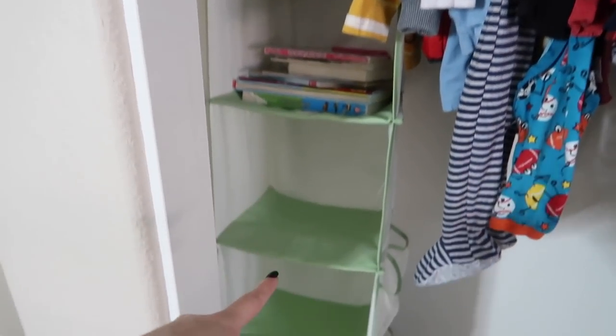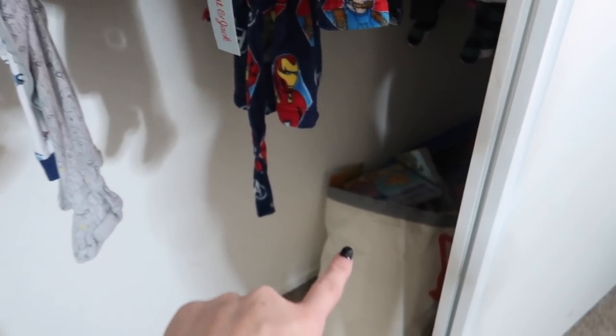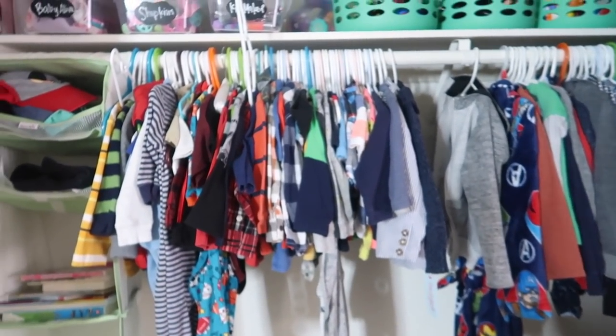I usually put their books in here, but the kids, when they cleaned their room, put them in this bag. So I need to move things back into this closet. I wanna go through their clothes, get rid of stuff that they don't wear.